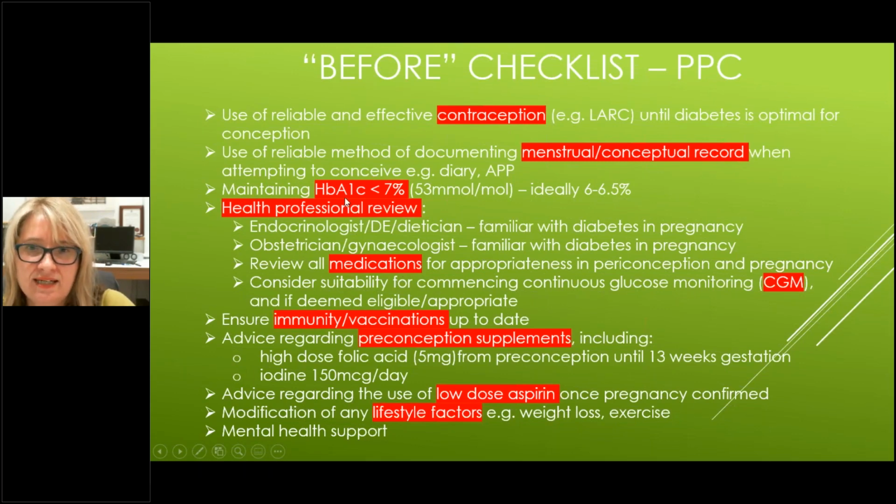Again, when they're seeing the endocrine diabetes team, medications will be reviewed. They'll be seeing if they're suitable for CGM. For you in primary care, you can check that their immunity and their vaccinations are up to date for pregnancy, and that they're aware of what preconception supplements they need to take. And again, just keep at the back of your mind that there may be some recommendations shortly for low-dose aspirin.